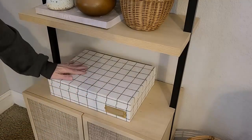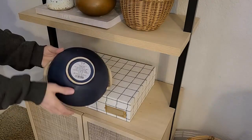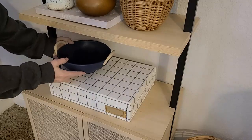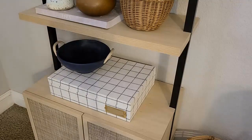And so I'm going to use that really pretty ceramic bowl. I don't think I showed this last time. This came from the Threshold line from Target. It was $25 and it's probably three years old, guys. So we're going to add this there. And I did want some beads coming out of this. I just didn't want to set this by itself. So let me put some beads in there.